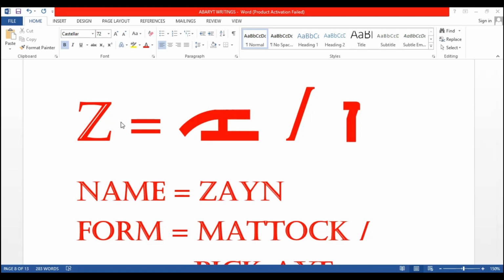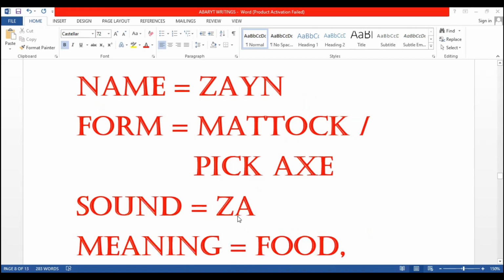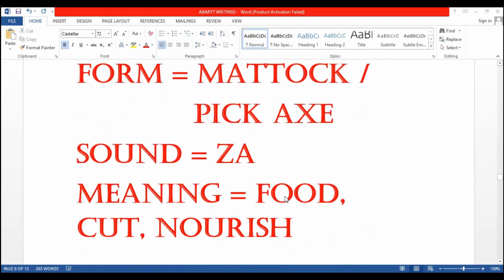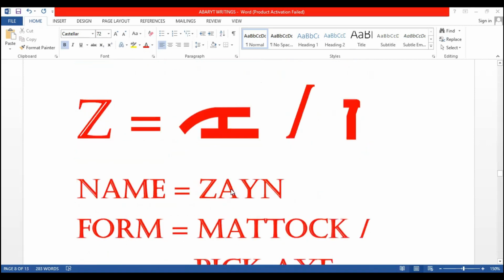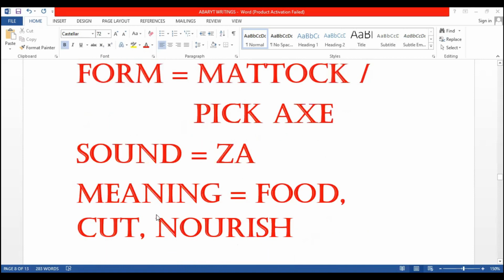And then I'll know, well, this is the Zayin, and it's a form or picture of a mattock. The sound that it makes is a za sound. The meanings are food, cut, and nourish. Now the mattock can be used as a weapon, or it can be used as a tool. It can be used as a weapon to cut, or as a tool to plant food, because you would use the pickaxe to plow the ground so that you can sow seed.